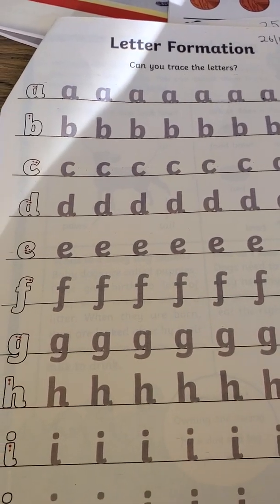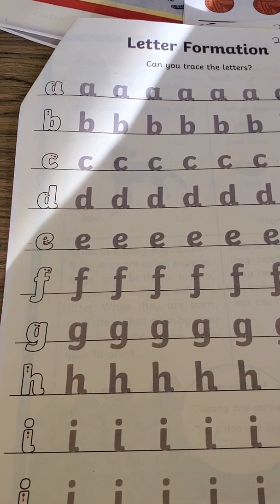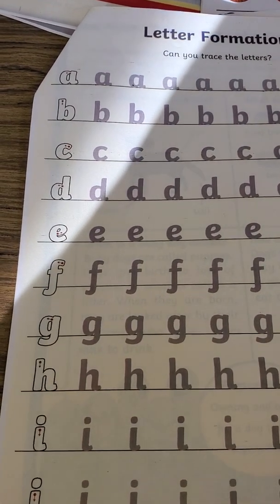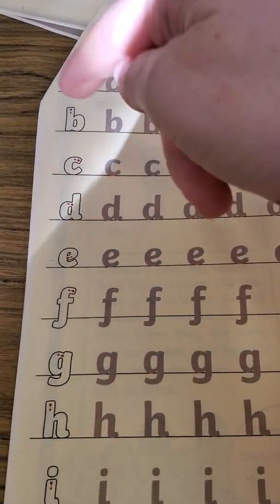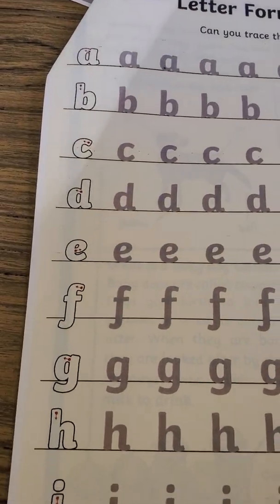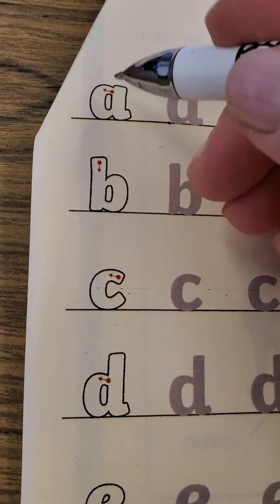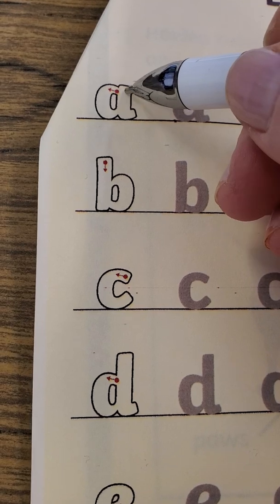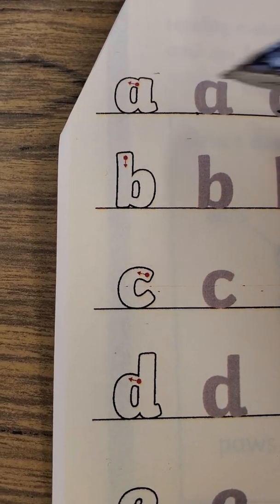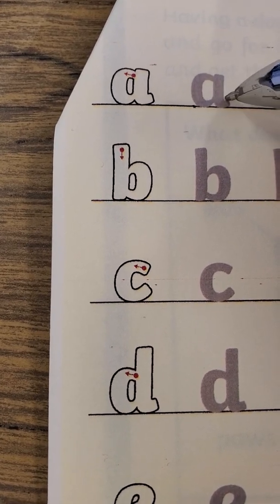For our literacy today, we are doing letter formation. We want to make sure that our letters are as neat as they can be, making sure our tall letters are tall and that our letters with little round bits are sitting correctly on the line. So let's practice this first page. We start with the letter A, of course, which makes an A sound, and we go round, up, down, and flick. And we do that the whole way across, round, up, down, and flick.